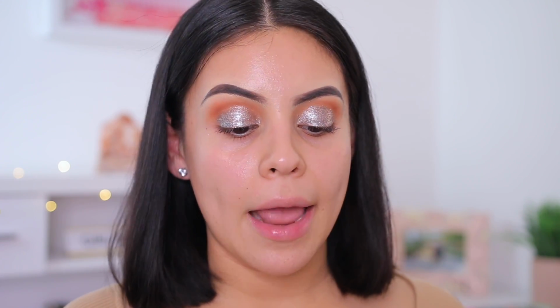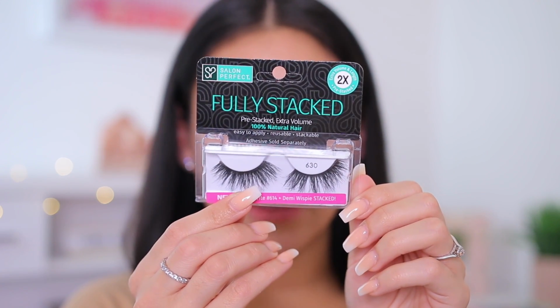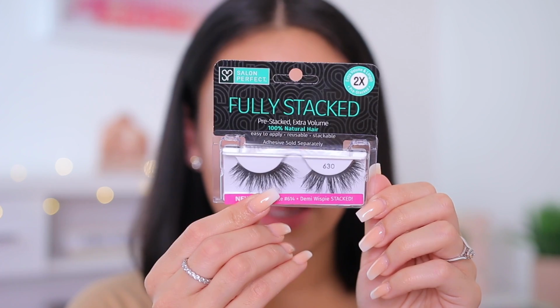but those are a really great option. If you want an option that you can directly go get at the drugstore right now, the Salon Perfect fully stacked 630s are also really great. You can see they're also very wispy, very thick, but they're not super dramatic, so they're not going to take away from the eye makeup, which is what we don't want. But I want to use these today just because, like I said, they are my current new favorites.